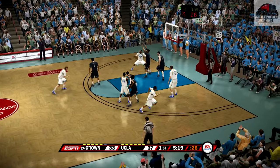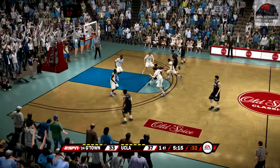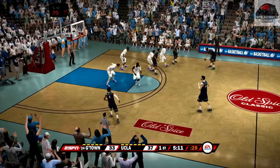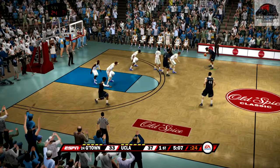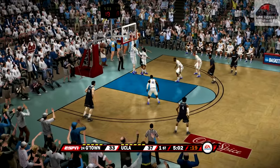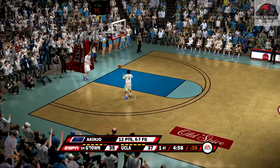They look to get it to the inside. The senior commits a turnover. Here they go in transition. Looking for a good shot. About 5 minutes remaining in the game clock. Nice shot.